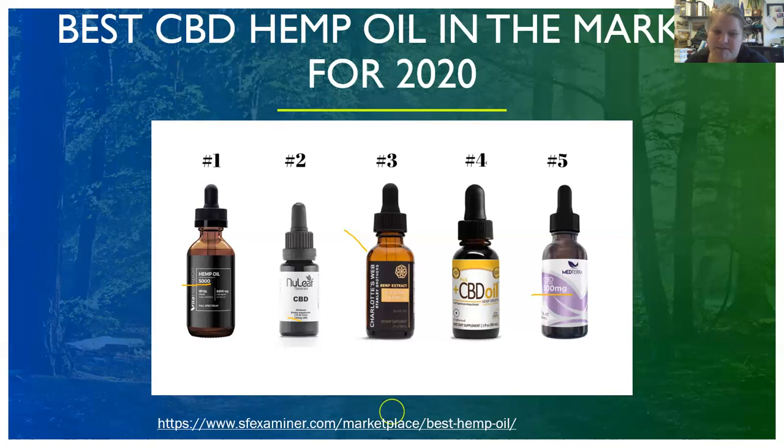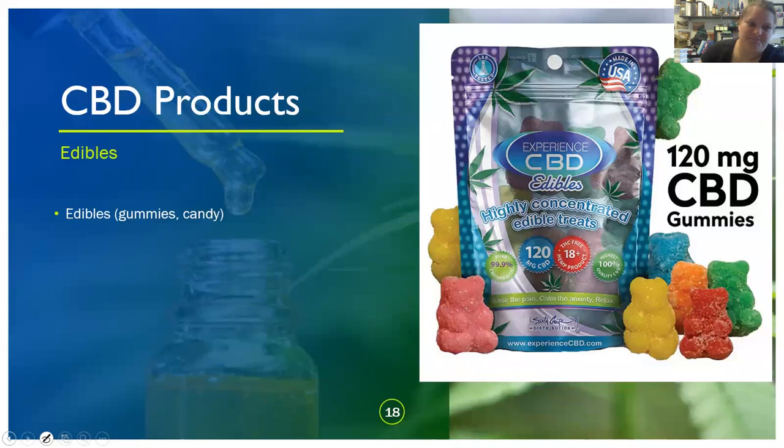And then the last one is Medterra. These products typically have 0 THC, so they're THC free, and different potencies, anywhere from 500 to 3,000 milligrams. It's not that I'm saying you have to buy any one of these. It's just cool to see what's out there on the market.